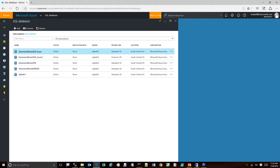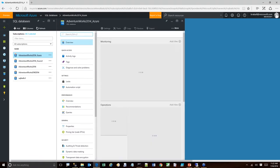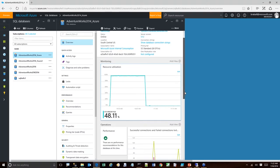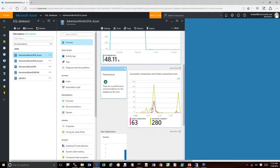Once I go in here, I can actually take a look, and I have a lot of information that I can play around with. You can see here's some resource utilization, and I've got other graphs down here. I can take a look at performance recommendations. I can look at connections. I can look at failures versus successful connections.